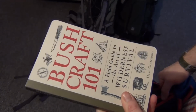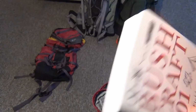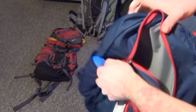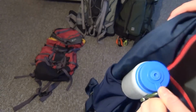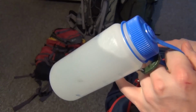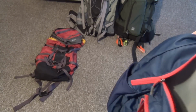Here's Dave Canterbury's Bushcraft 101. I just got this the other day, about a quarter of the way through it, something like that. It's not bad so far. Maybe I'll do a review about that later. And then the other cool thing it has is a water bottle holder on the side. I really like that feature, actually, because this is 500 milliliters of water or whatever, and I'd rather have that on the outside than inside where it takes up more room. But hey, you can't always get what you want, right?